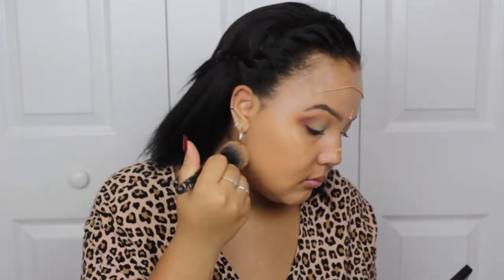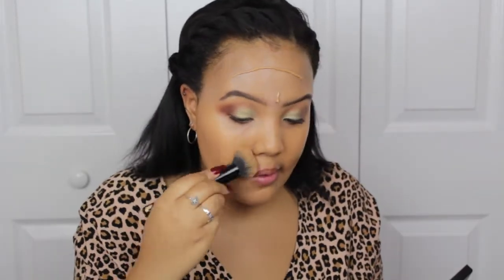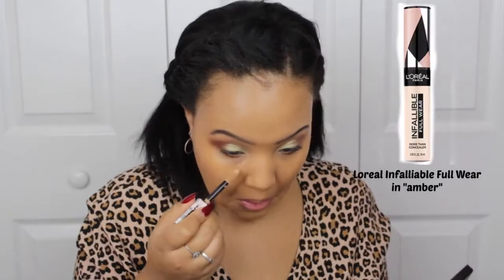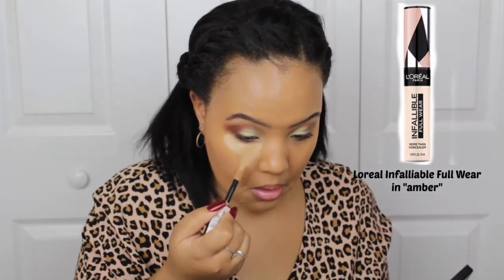Here I'm going in with the NYX Bear With Me Tinted Skin Veil. This has been my go-to for so long. It's the perfect amount of coverage without being too much. I feel like this is perfect for every day, but when you apply concealer on top, it's perfect for a beat face too. So I think it's super versatile, and it comes in a lot of shades, which I love as well.